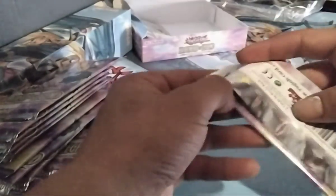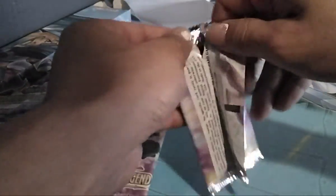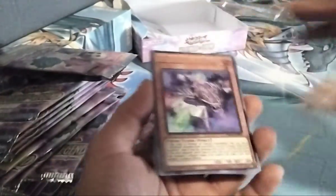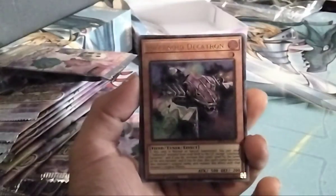Alright, I'm just gonna go through them. This is always so fun and so sad when you don't get nothing. But I mean, you still get cool cards, you know. I haven't posted it yet, but I got some cards where I made some money and sold those and bought these things.